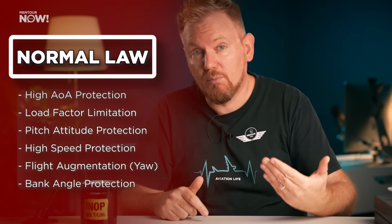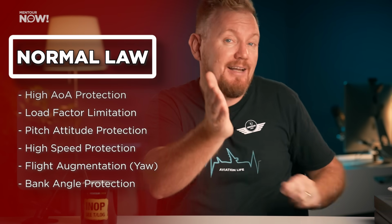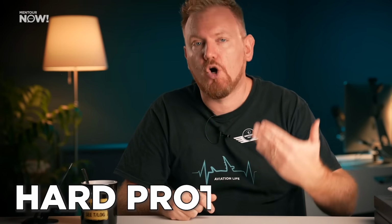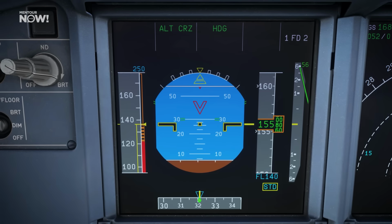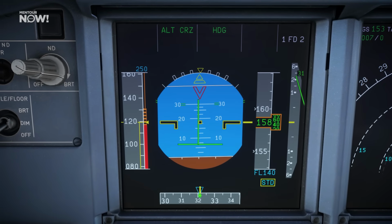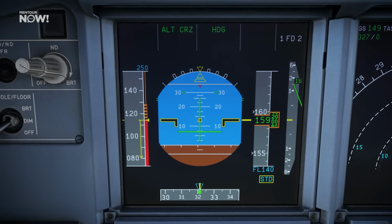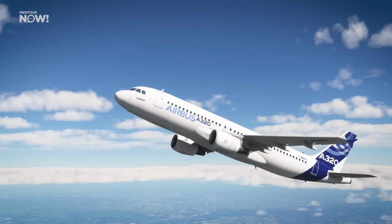But like I said, when everything is working as it should, well then the aircraft will be operated in normal law, which provides some truly awesome protections. In Airbus aircraft, these are known as hard protections, since they are non-overridable, which means that the protections can take priority over what the pilots want to do. Now it's important to point out that those protections only kick in if certain flight envelope parameters are exceeded, meaning that the aircraft is about to do something that it really shouldn't be.